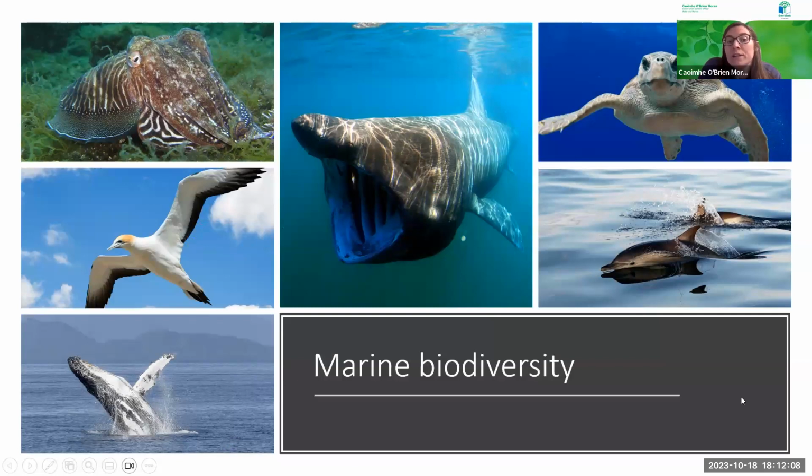We have a really, really rich marine biodiversity within Ireland. So we've got over 20 species of whales and dolphins, over 30 species of sharks. We're very, very important globally for seabirds. There's lots of nesting sites for seabirds here that are really, really important worldwide. And primary schools can learn a bit more about marine biodiversity through our Seakeepers project, which I'll be talking about a bit later on.